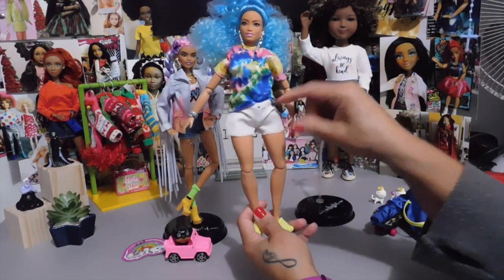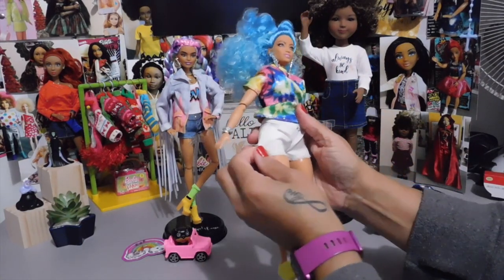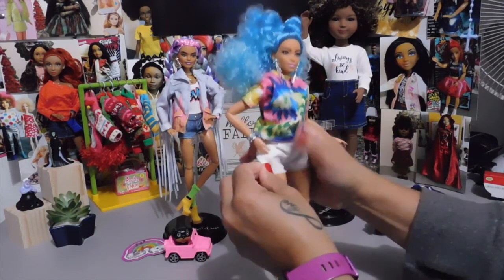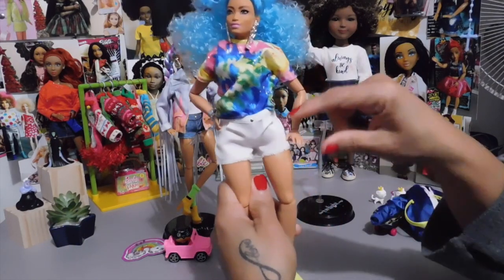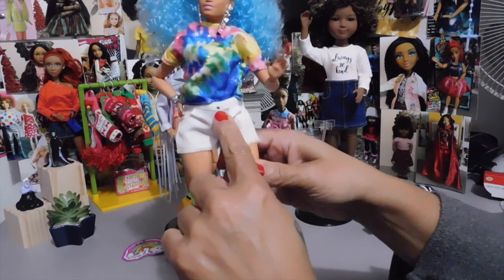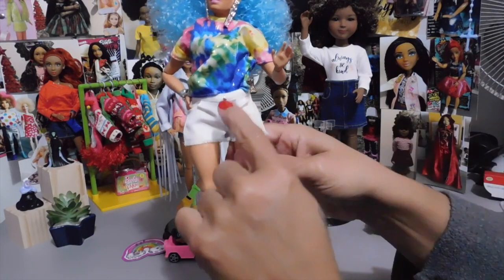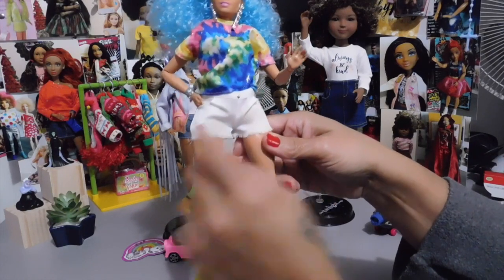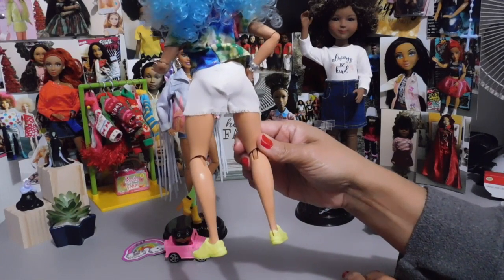Okay, so her shorts have pockets, and it looks like these are functioning pockets because I can see the actual pocket inside there. So let's see if we can put her hand in. Yes, this is a functioning pocket. I love the details here on the front. You have the button in the front, a little rhinestone to look like a button. You have the stitching to appear to have a zipper. It has a Velcro closure in the back.